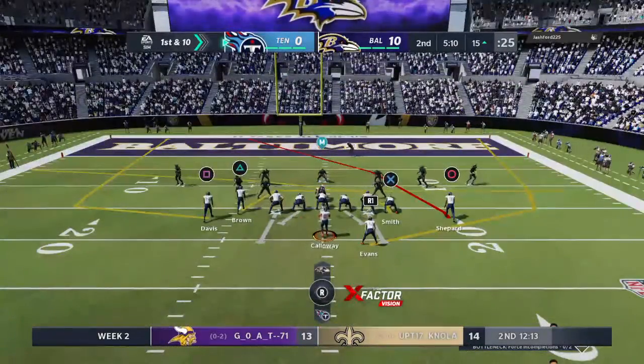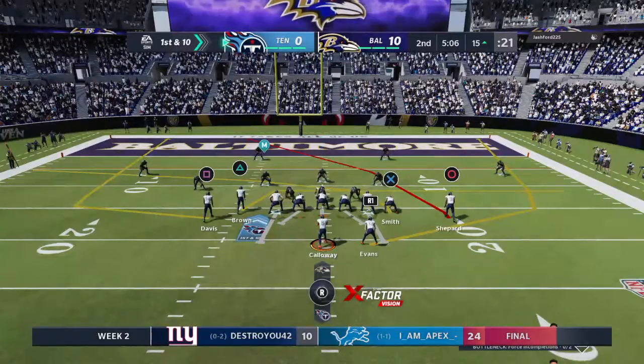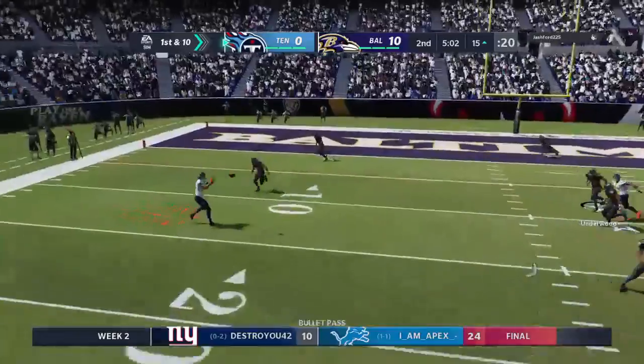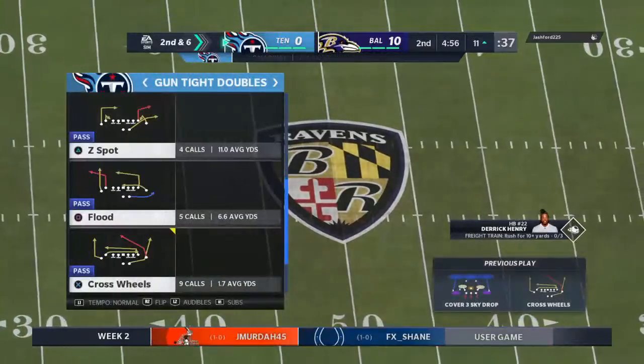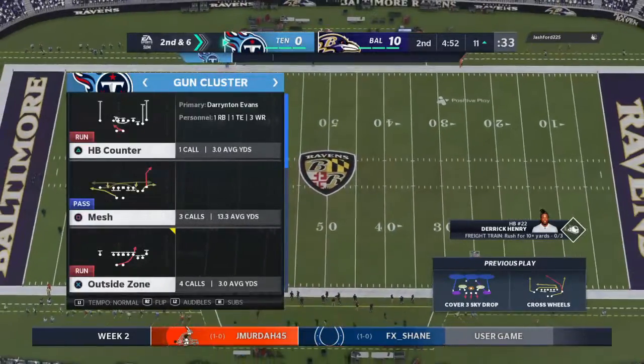A first red zone opportunity for the Titans. They've got a 1st and 10 at the 15. From the gun, Callaway. They will find Davis. That's complete. And he's brought down just outside of the 10 at the 11. They'll contain him to just 4. 2nd down.